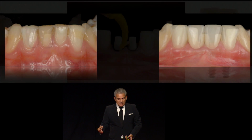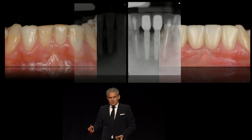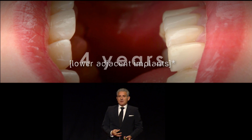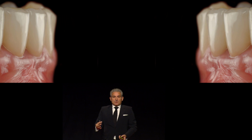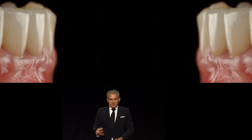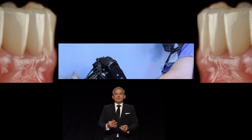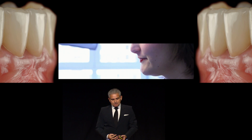We take an impression, this is the original, where we started. We did the root canals, didn't work. At the end, we had to do bone graft and extract both central incisors because they failed. This is 4 years down the road, and I will show you a video just to show you that I don't have anything to hide or prove to anybody. It's just something that you should be thinking about, having as an armamentarium, another armamentarium when you face your cases.